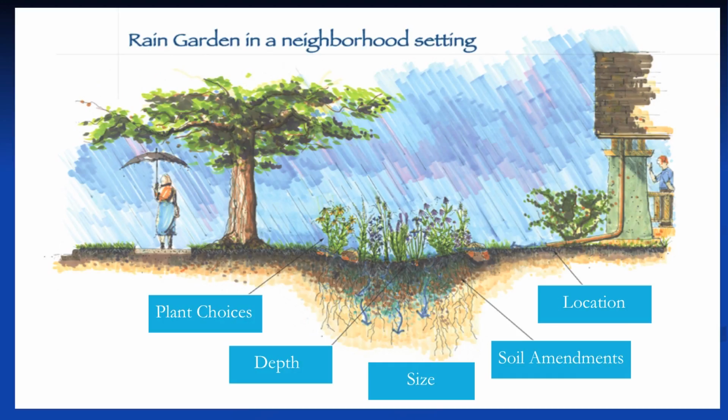So this is a simple cross-section of your average rain garden. You can see that there's a downspout disconnection to the right and that the water flows out of the downspout, so it's controlling the water coming off the roof in this case. The water flows into the rain garden and sits there for a bit where it is infiltrated by the deep-rooted native plants therein. And it's a very simple concept. It's essentially just like real, normal landscaping, but it performs this useful function.